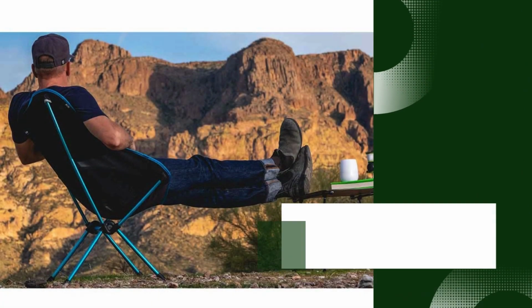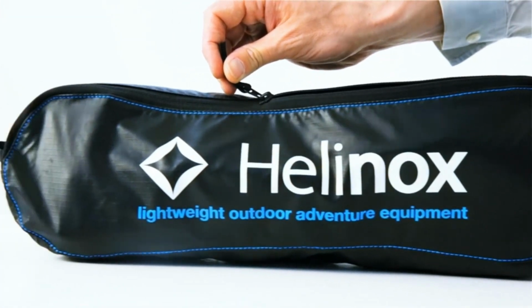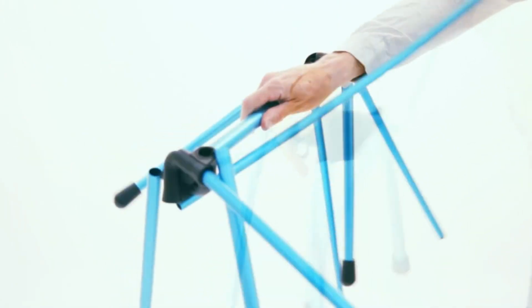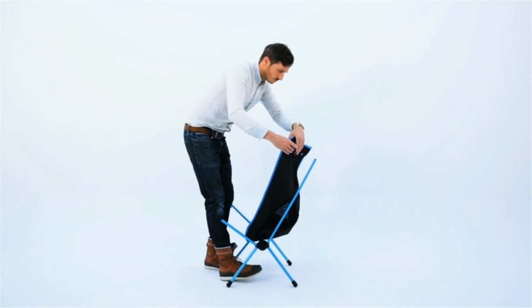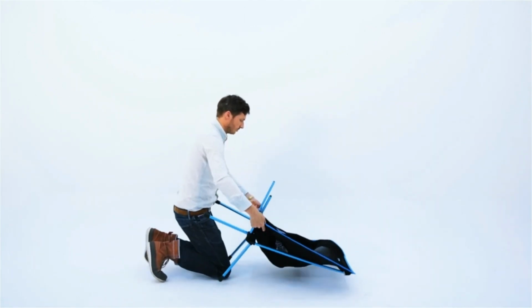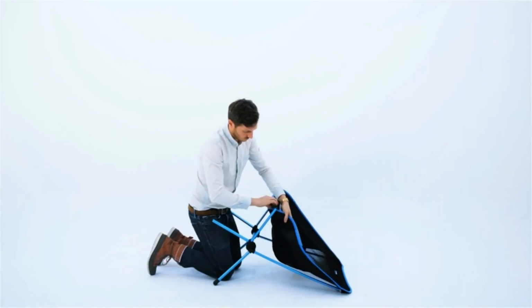Number 5. Helinox Chair 1. The Helinox Chair 1, your ticket to portable comfort and relaxation in the great outdoors. Crafted with meticulous attention to detail and engineered for adventure, this lightweight and compact chair redefines what it means to lounge in nature. Constructed with premium materials, including DAC aluminum alloy poles and durable polyester fabric, the Helinox Chair 1 strikes the perfect balance between strength and weight.